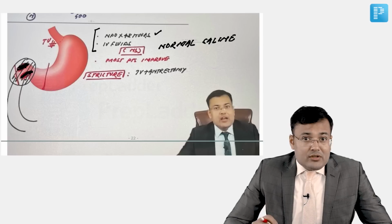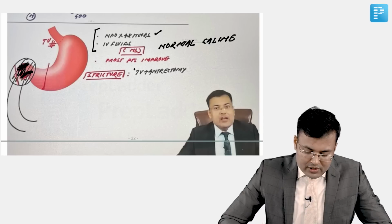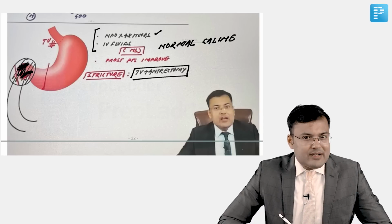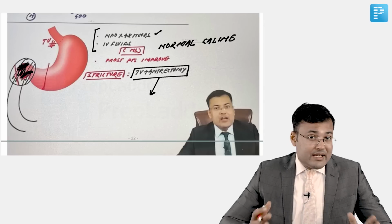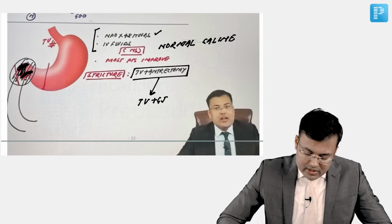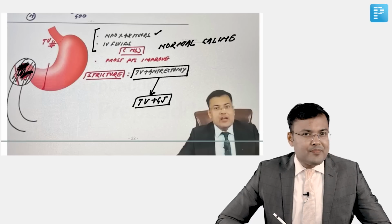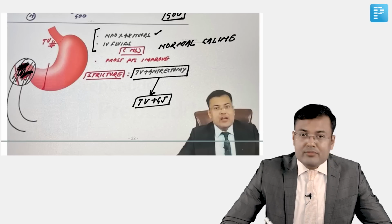But sometimes there is no improvement. Why? Because there is stricture. And if there is stricture, we can go for truncal vagotomy plus antrectomy. And if antrectomy is not possible because of excessive fibrosis or scarring, then we can go for truncal vagotomy plus gastrojejunostomy. So this is how we manage the patients of gastric outlet obstruction.